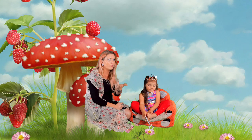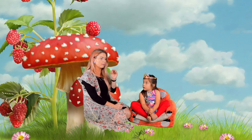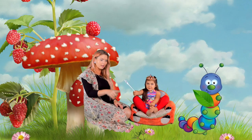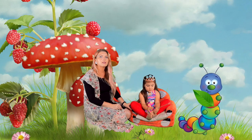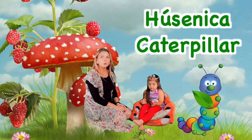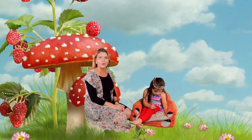What is a butterfly before it becomes a butterfly? What insect does butterfly come from, Annabella? It's an egg and then it becomes? A caterpillar. That's right. Look, I see one right there. It's eating a leaf. In Slovak, caterpillar is? Húsenica. Can you say it with us? Húsenica. Good job, guys. I'm so proud of you. You've been learning so great.